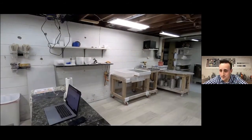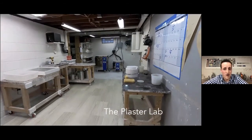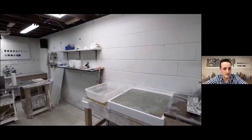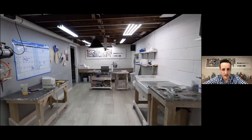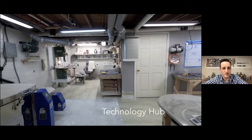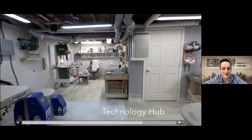It's kind of wild. And then the plaster lab. So this is where, exclusively, plaster is made, where all the research is done and tools are used. So you can see it from here. This whole long space used to be the plaster lab before virtual teaching. And then this here, the technology hub. Lori loves my use of words like technology. Kilns, wheels, saws, that's about as advanced as technology gets here in this studio.